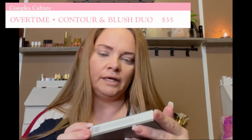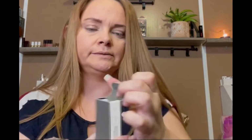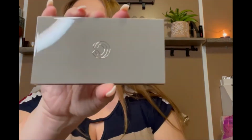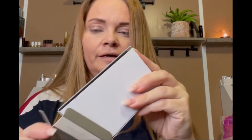The next thing we have is something else by, is it the same or just looks the same? Overtime Contour and Blush Duo. Yeah, Complex Culture. I thought it looked similar. Ooh, yes, I love the packaging. This packaging is just so pretty. The gray, which my wedding was pink and gray, so imagine that. Oh, I love these colors. Yeah, these are my shades. Definitely. I will swatch them for you, but I still got an armful from the Boxycharm video. That's funny. But I love this color, so I know I will get a lot of use out of that.